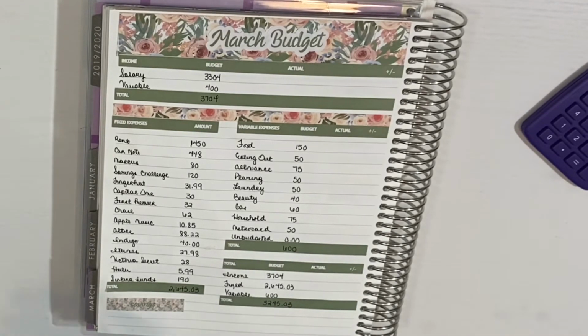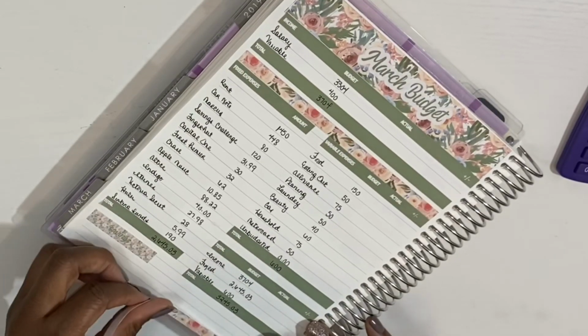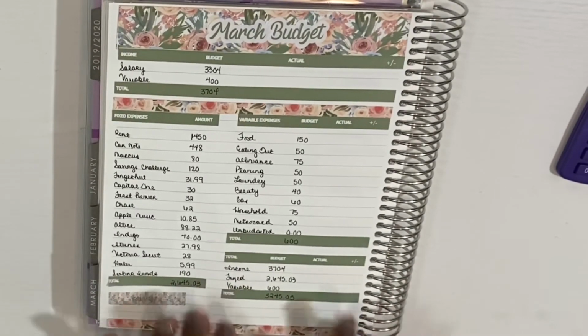All right, you know what? I don't have time for this. I have multiple stickies, so I'm not bothered. But I am just gonna close it out here. And then the leftover money that I have here, I go ahead and roll that over to debt.